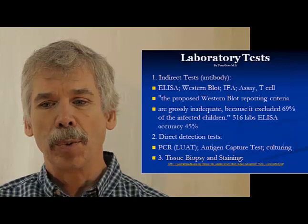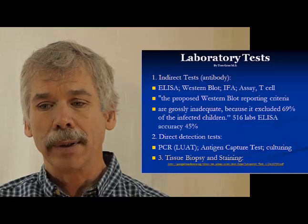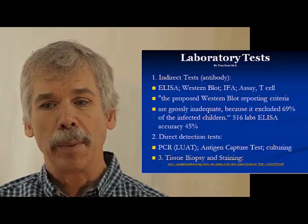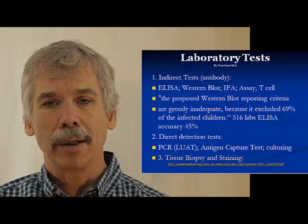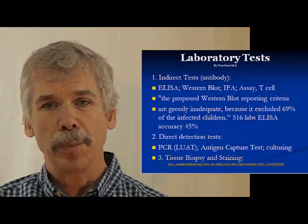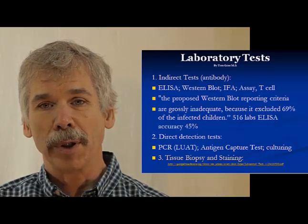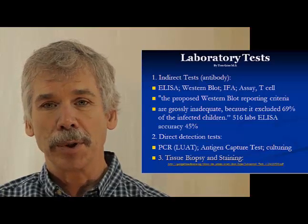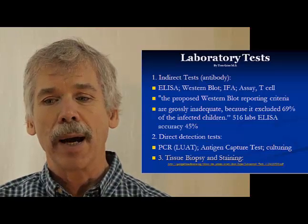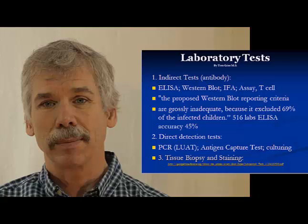The proposed reporting criteria for the Western blot are really grossly inadequate, and it excluded 69% of the infected children. Some people did research a while back. They took 516 lab samples of blood. They took 3 samples of blood out of different people. They labeled them very carefully, logged the labels, and sent them all over the place. Sometimes 3 of those same samples from the same person would go to one lab. Sometimes one sample would go to 3 different labs. Out of those 516 lab tests, no 2 results were the same.